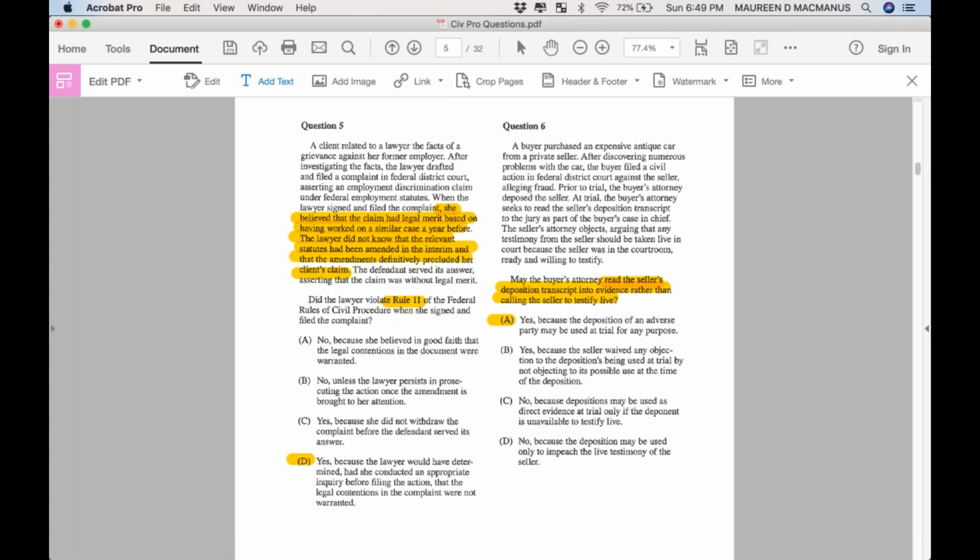When the lawyer signed and filed the complaint, she believed that the claim had legal merit based on having worked on a similar case a year before. That doesn't matter. This is why it's important to check the law every time you have a case, because law changes and you are responsible for knowing the changes in the law. So the lawyer did not know that the relevant statutes had been amended in the interim and that the amendments definitively precluded her client's claim. So the client's going to lose for sure. That's what definitively precluded means: the client is guaranteed to lose. The defendant served its answer, asserting the claim was without legal merit. So it doesn't matter that the defendant served its answer.